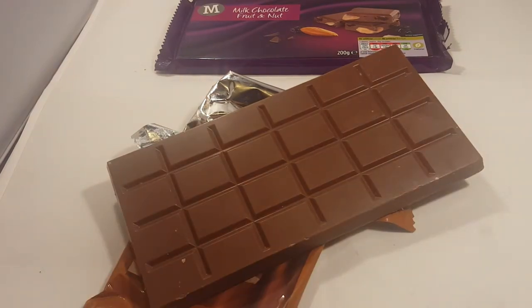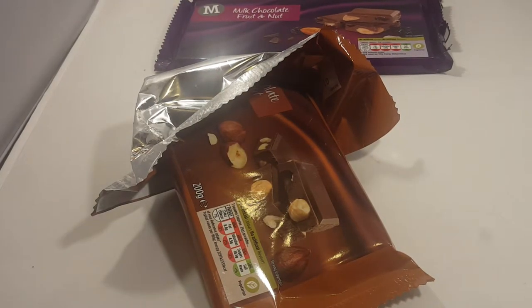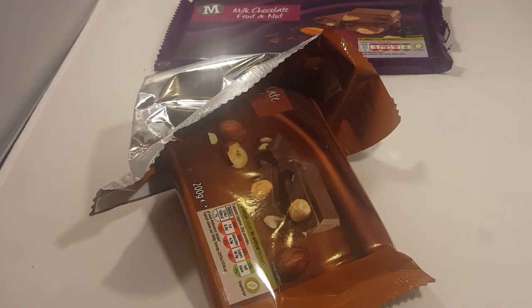This is bringing back memories of the days when bar chocolate lasted ages. A pint and a half. What was it, the old thing? What is it for Cadbury's? A pint and a half of cream and milk. Something like that, isn't it?